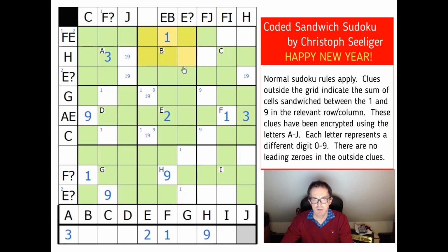In this block, there's only one place left for the 9. It must be here. This means this is the 1, this is a 9. That must be a 1. It's the only option for the row. This is a green cell. There must be a 1 in one of those two positions. A 9 in one of these two squares.